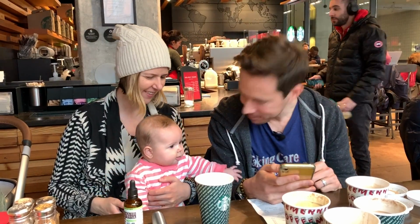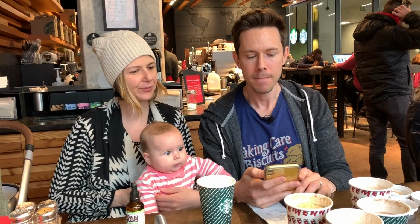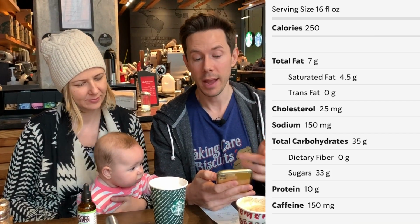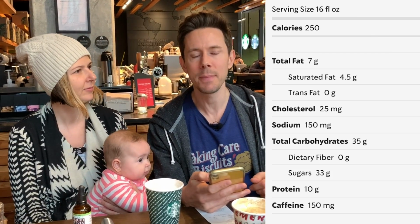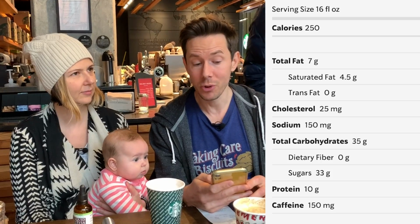You're so good, right? So the caramel macchiato looks beautiful on the website here. And it has fewer calories and less sugar than the eggnog, which is great. It has 33 grams of sugar. We'll say once again, 18 of that is coming from the milk. So we'll just say it's about 15 grams of sugar, which isn't too bad.